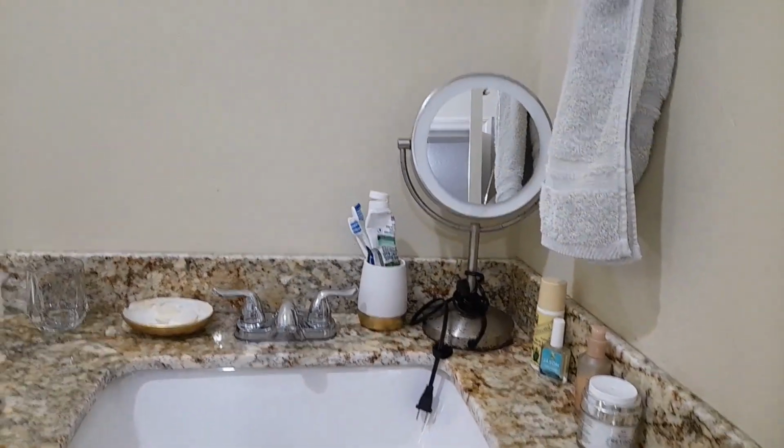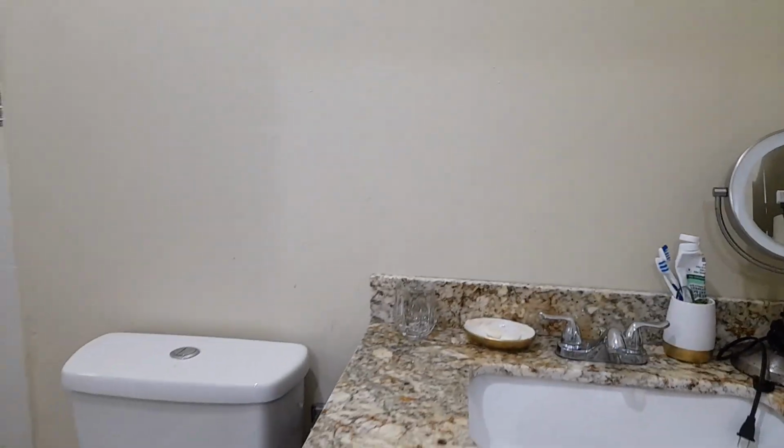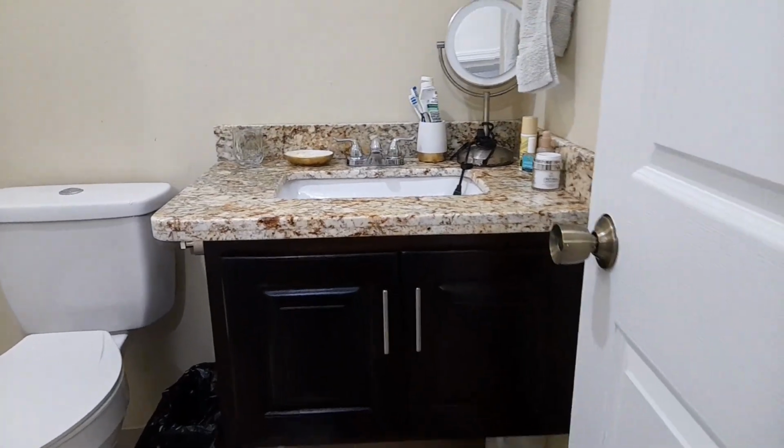Completed the bathroom, everything is clean and smelling fresh. So I am going to go on to the bedroom next.